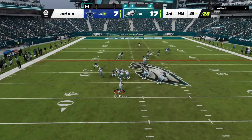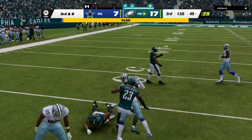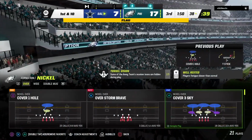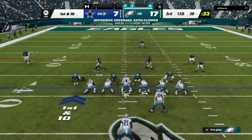Prescott. That's into a crowd and intercepted. It's Nakobe Dean with a pick. And the Cowboys are going to take possession here at their own 47-yard line. After the penalty, a fresh set of downs. It's 1st and 10.